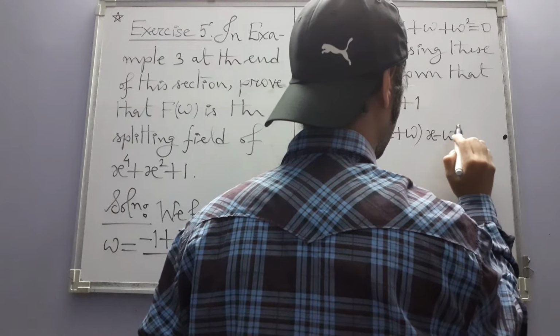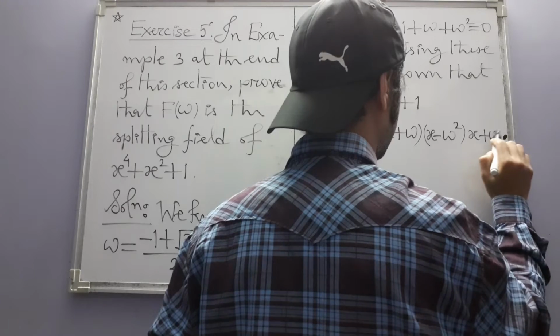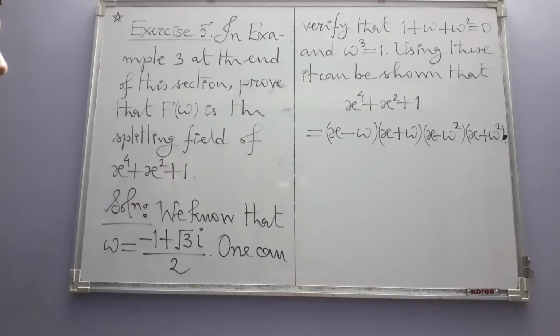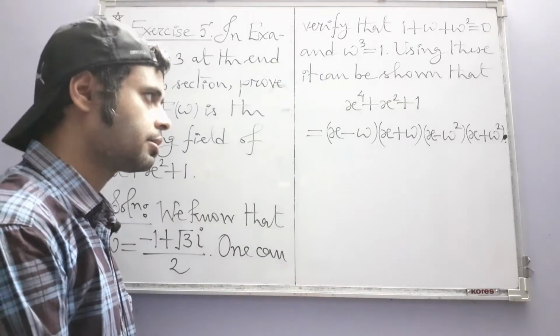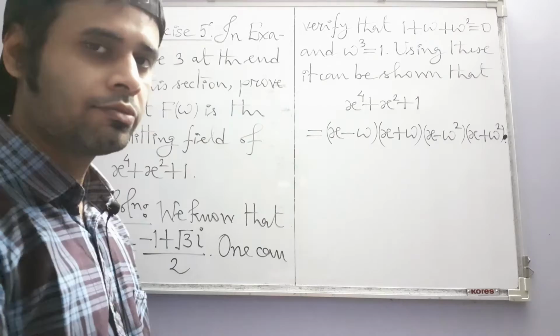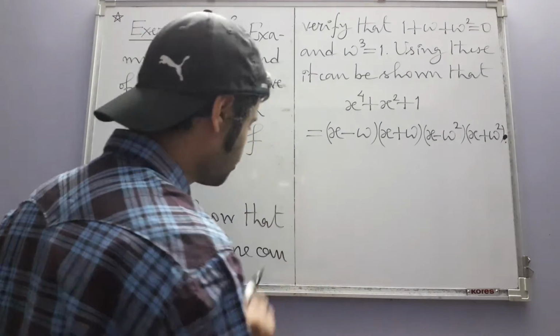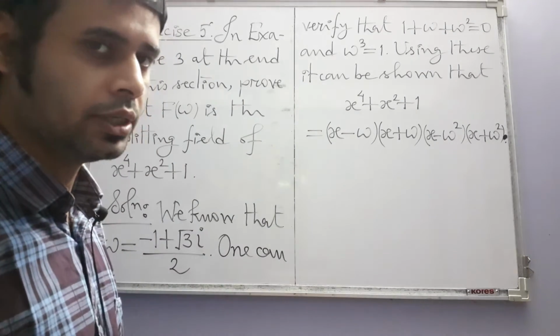x minus omega squared times x plus omega squared. Okay, it can be shown that this is how the polynomial can be completely factorized. Now note one thing, what is it that we are going to do here?